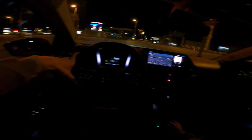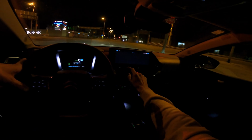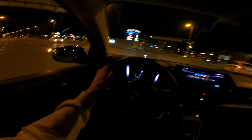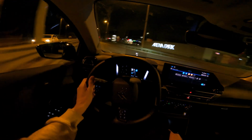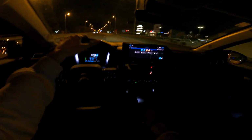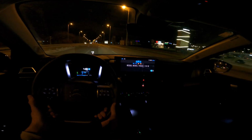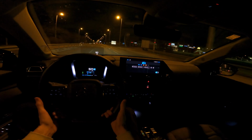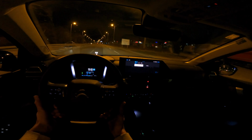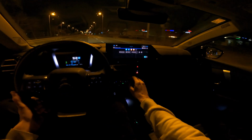Now another thing that I noticed when I was charging the car, now there is a navigation here, so we're going to test that one out. Now let me see if I can use the voice command. Navigate to Avenue Mall. Navigating to walls. Nope. Okay, let me see here.